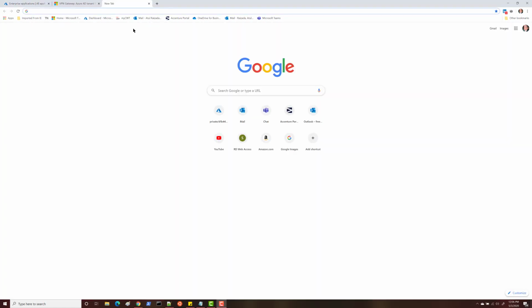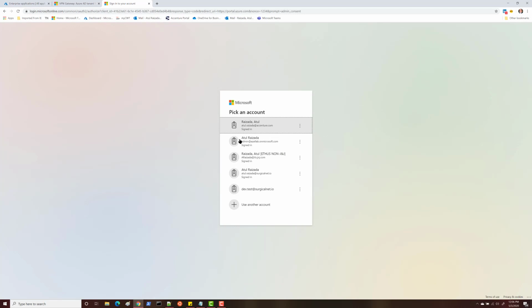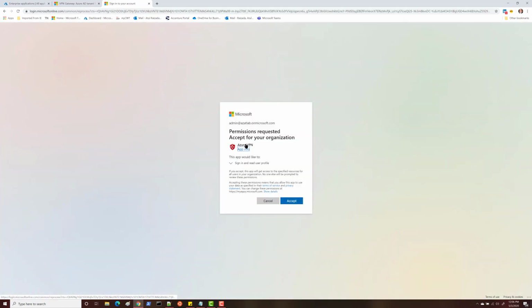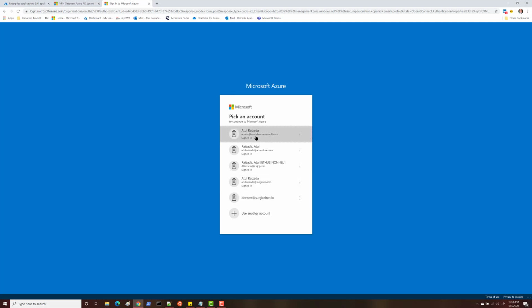So this is the URL that we need to connect to as a global administrator. And it will prompt me to log in as a global administrator. I believe this is my global administrator. And once I accept it, it should create this Azure VPN application inside my Active Directory. It might ask me again. I expected that.